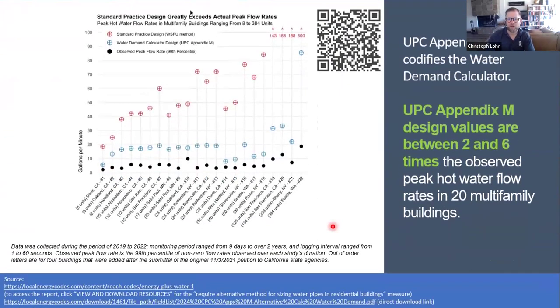Mr. Klein and 2050 Partners went ahead in their report, which there's a QR code for, and there's another QR code on the next page. They ended up using the water demand calculator, which is those blue dots there. The blue dots that you see are what the water demand calculator estimates. And what you'll notice is that the water demand calculator dots are much closer to the actual black dots of measured peak flow rates. Again, the water demand calculator has a safety factor in it. This is important because a lot of engineers, when you talk about right sizing, say, well, I don't want to undersize my pipes. Clearly, based on the data from the water demand calculator, you still are going to have a safety factor in the range of 2 to 6 times.